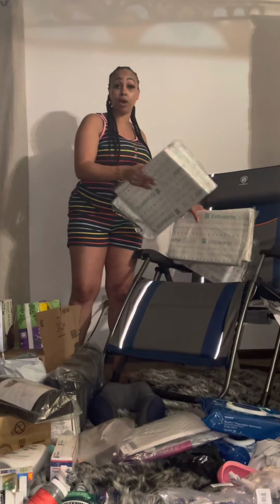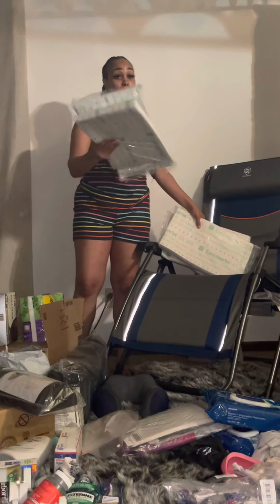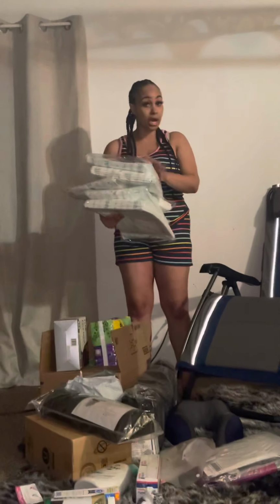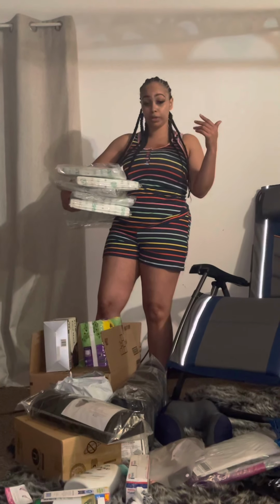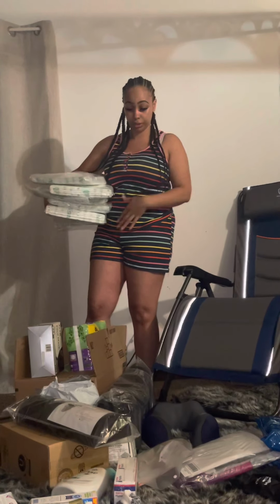I'm definitely going to be putting them all over my bed. I'm going to be laying them out before my nurse, who's going to be coming to help take care of me and clean my wounds. I'm going to be putting these out, ladies, and then spraying the surface and putting everything down. I don't want nothing touching the regular surface. So again, keeping everything very clean and sanitized, I feel will be the best, safest route to go.